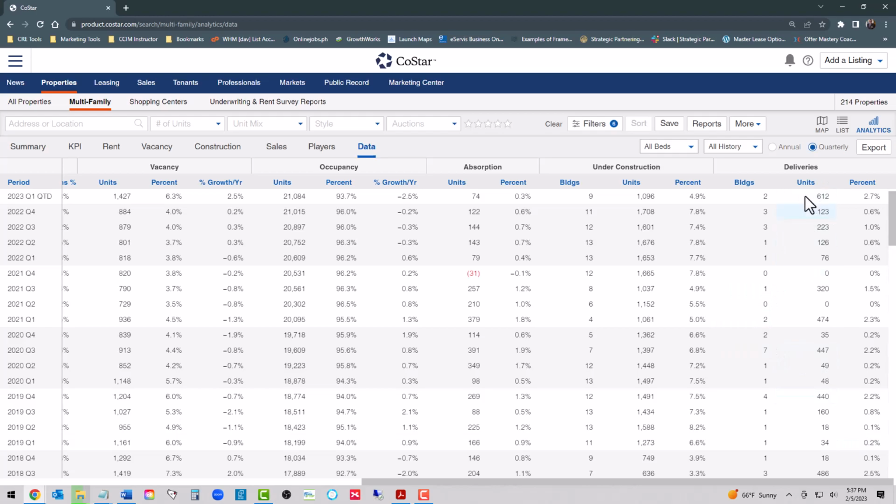So we do have the majority of the deliveries happening in the Bs, just like we did in Indianapolis. We had 76 units deliver in the first quarter and 79 absorb. 126 deliver in the second, 143 absorb. So absorption is keeping up with deliveries. 223 delivered in third, 144 absorbed, so a little slowdown there. But then it picked right back up again, 123 delivered and absorbed just about all 123.